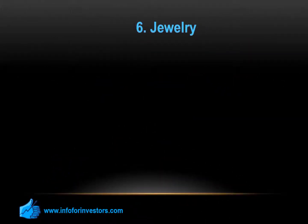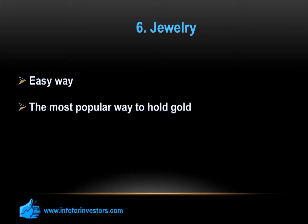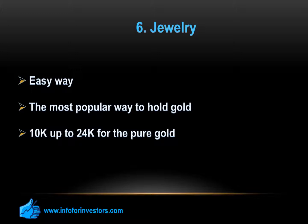The last option to invest in gold is jewelry. This is still a way that most investors are exploring to invest in gold. It's an easy way through which you can get exposure to gold trading. Easy to come by, and as a matter of fact, they are self-explanatory. According to the World Gold Council, they are the most popular way to hold gold. Jewelry gold composition and content will usually lie between 24K for pure gold and 10K. If you find such, it means that your jewelry contains 10 parts of gold and 14 made of other metals. In actual percentage, that will come to about 41.7% gold.